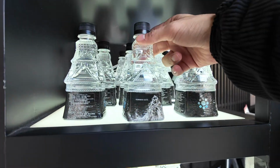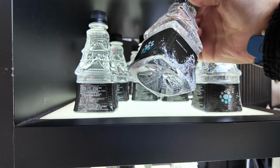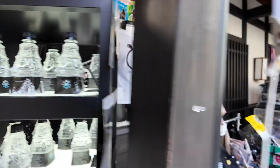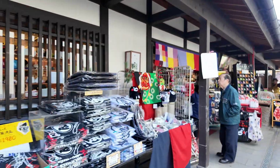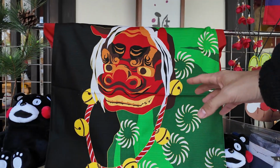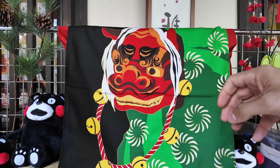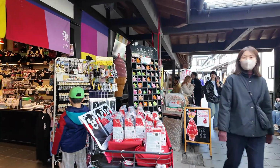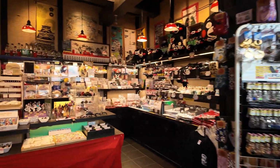Oh, they got water bottles shaped like the Kumamoto Castle. Okay, I guess that's a nice little souvenir. Oh, I learned today that this is some kind of lion dancing here in Japan. If you know what it is, let me know in the comments below. What do you think? Do you think this would look good in my hair? And my cute little anime girl now.